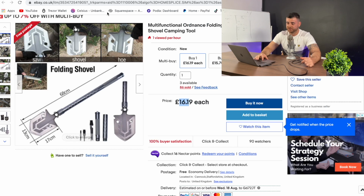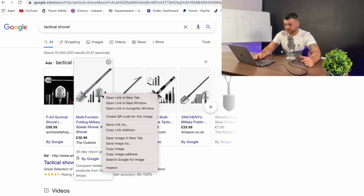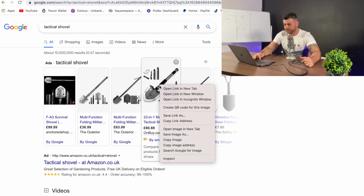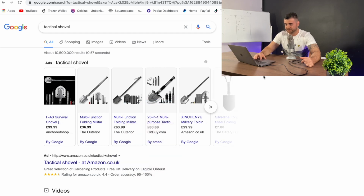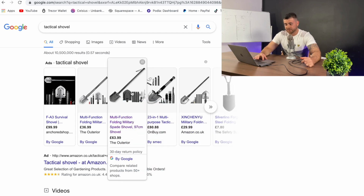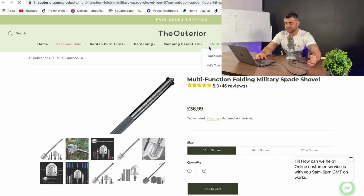The last thing, remember, is, are people selling this? So I just did a quick Google search of the main keywords. Tactical shovel. We can see here, if we open a couple of ads, there's a bunch of people selling this at a nice high margin. So like I said, we need to at least sell this for 35. There's a lot here selling it at 63, 80. Super good to see. This is a particular store I'm looking at here called the Out Tier.